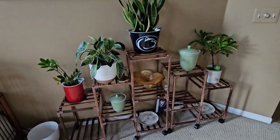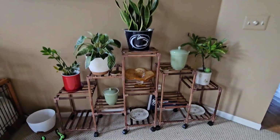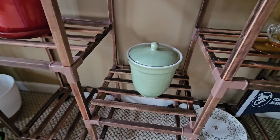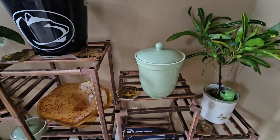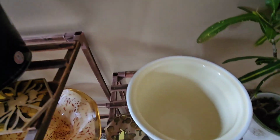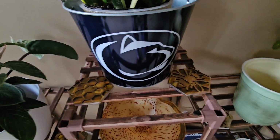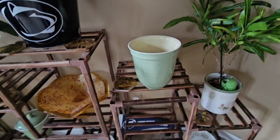My daughter added her thrift store finds to her plant stands here, and it just works out fantastic. So she got this one and this one down here, and for now she just has them sitting there as decor, but what she's planning on doing is taking these lids off and putting plants down in there, kind of like how she put this plant inside of the Penn State bucket. And then it becomes more like a decorative planter.